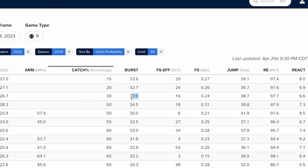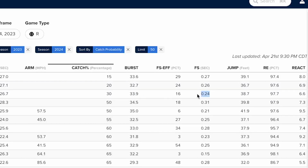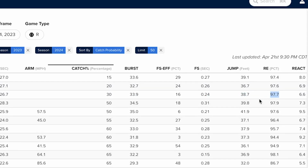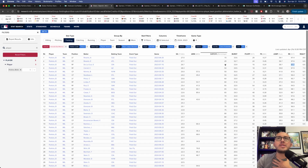Back to the numbers now. 30%. His burst was 34 feet coming in. Very impressive. His fastest reaction that we've seen so far for his first step. Jump was right on line with the others at almost 39 feet, just like the first one we talked about. And again, a nearly perfect route at 98%. And part of the reason some of these catch probabilities aren't very low and he's made so many plays is because of his sprint speed and how fast he is actually able to go.